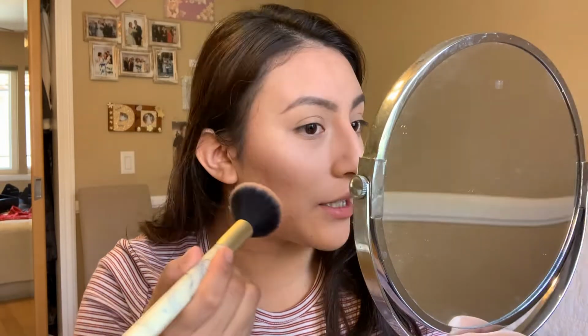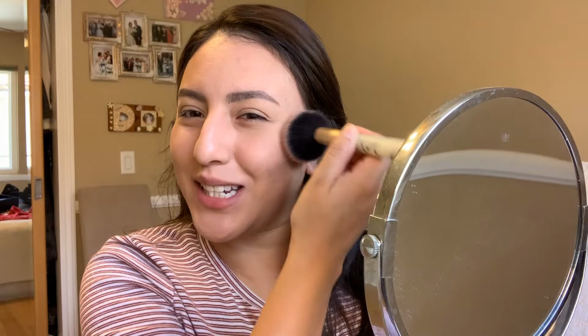And it does look matte, but let's go ahead and try it out, because I already did pretty much everything else, but I should probably dust this off. So here I have a second handy dandy mirror. And you basically want to get the apples of your cheeks. So if you see that I'm smiling weird, that's why.